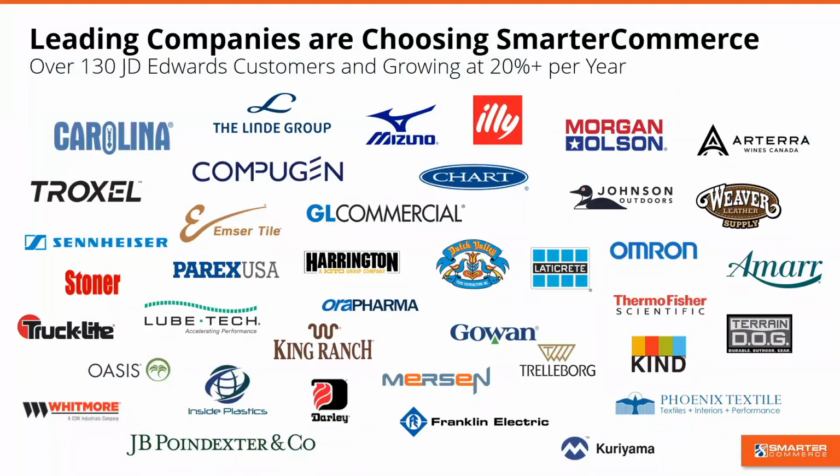Just a quick note here. You'll see on your screen a series of logos. These are all SmarterCommerce customers, all of them leveraging SmarterCommerce payments to different capacities. A couple of things I want to point out about this slide here. Number one, you'll note that all of the organizations here represent a broad range of industries, as well as a broad range of different size organizations, all using JD Edwards.